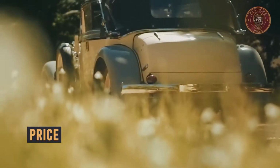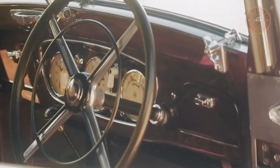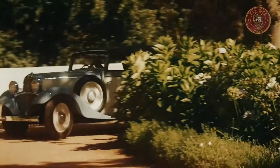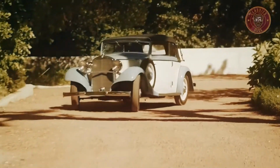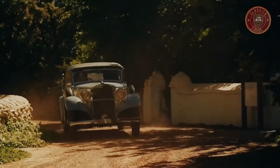A Mercedes vehicle is not just a classic, but it is a premium classic. In that light, you should be prepared to pay top dollar to acquire a Mercedes-Benz W21 today, as it could cost as much as $149,500.